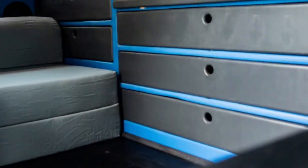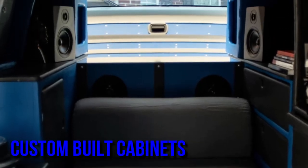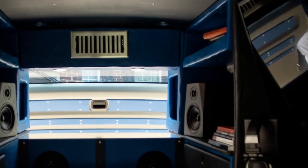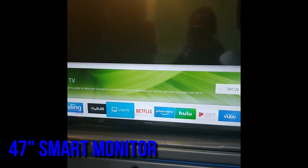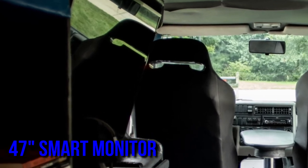To keep the van's center of gravity low, we installed custom wood base cabinets and built the upper cabinets from foam. The main design monitor is a 47-inch smart TV encased in its own custom foam upper. We recessed the right side to allow the driver's seat to recline completely for comfort.